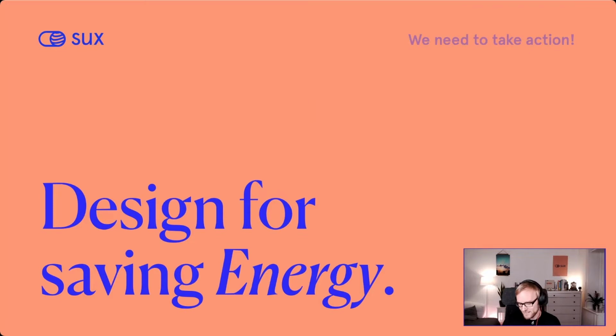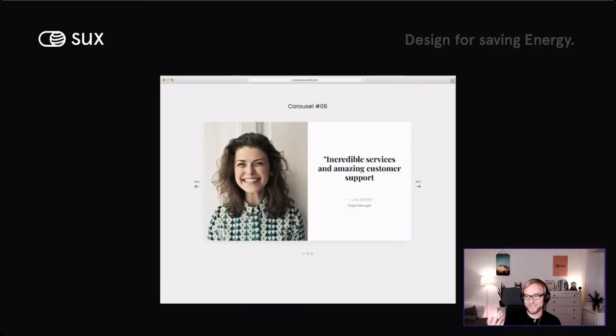I've been bringing this up for a long time now, but I still have it in my talk because it's still so obvious. Well, I can't see you now, but usually when I'm in a room with people, I ask, "Hey, how many of you have ever used a carousel in one of your web projects?" And usually, most of the people say, "Yes, I have done this." And the problem is, well, it's a bad thing.